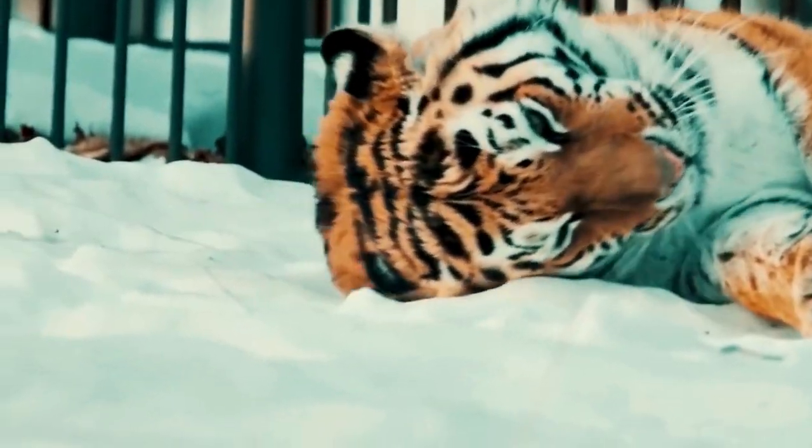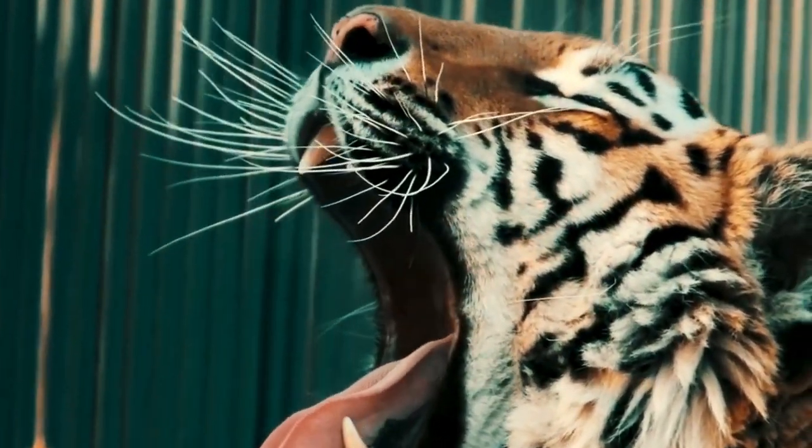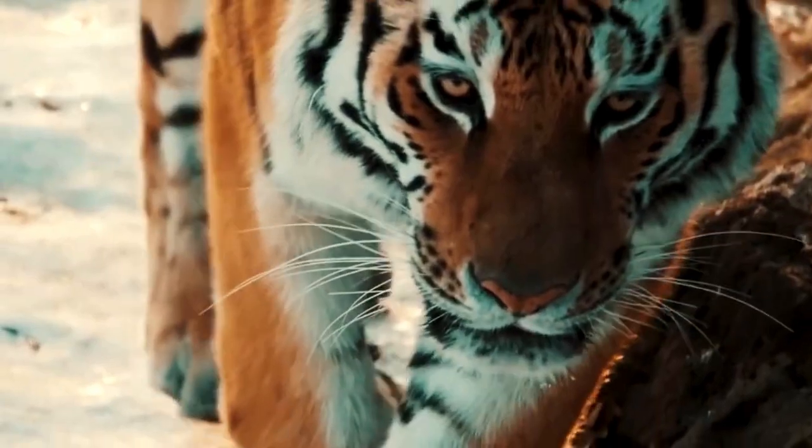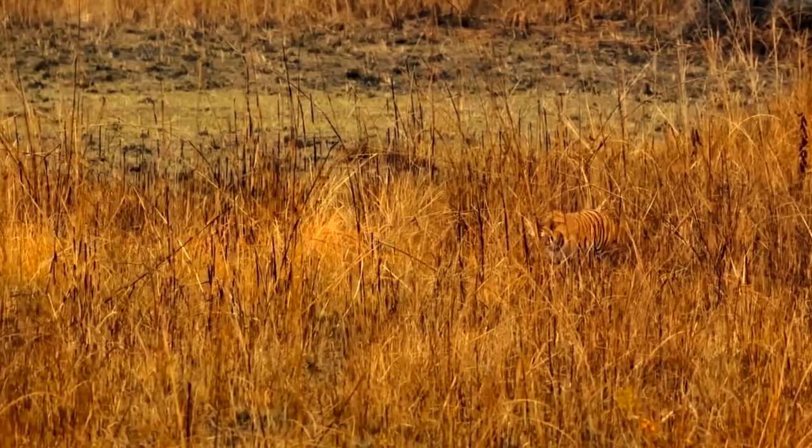And their stripes, which appear wider and less defined in winter, actually serve as camouflage to help them hunt their prey without being detected. It's like they have a built-in invisibility cloak. But how does this help in summer? They actually have a summer coat for that.